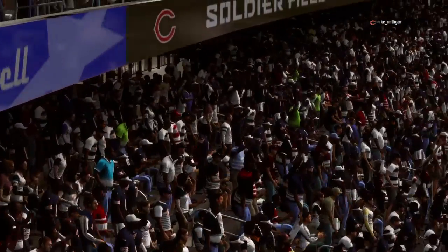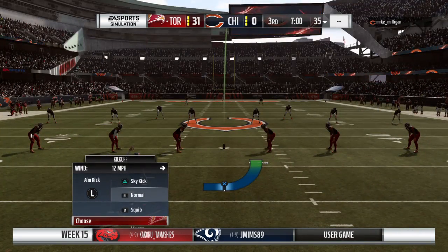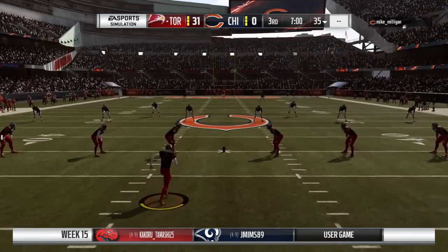So we've reached halftime here in what is quickly turning into quite a rout as we send you down to Orlando where Jonathan Coachman has our EA Sports halftime report.